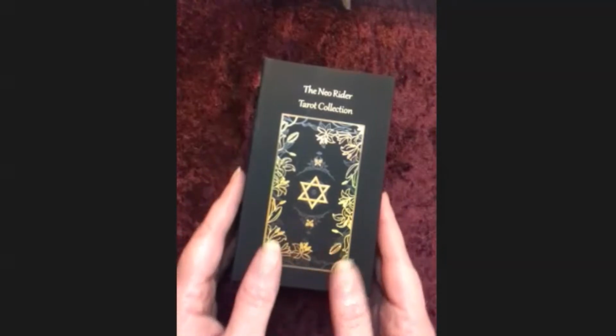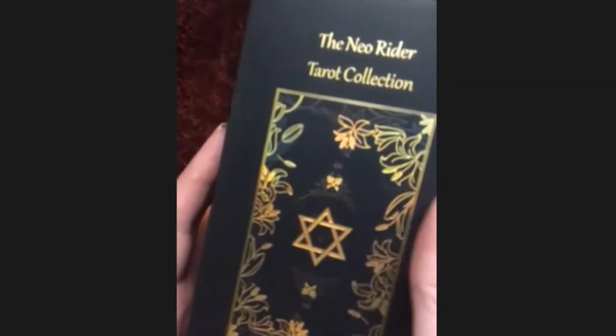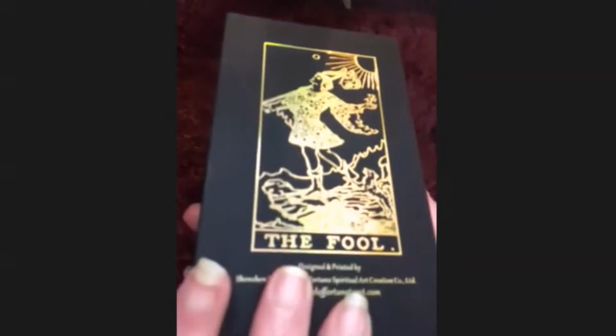It came in one of those very good boxes, very sturdy. You can see it's got the metallic clasp on the side, and it's got that velvety feel that I love so much. And as you can see, it's got some sparkle going on just from the box alone. I knew it.